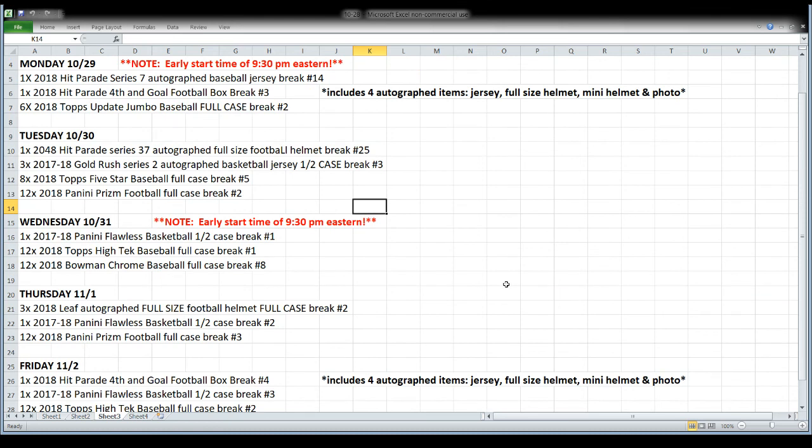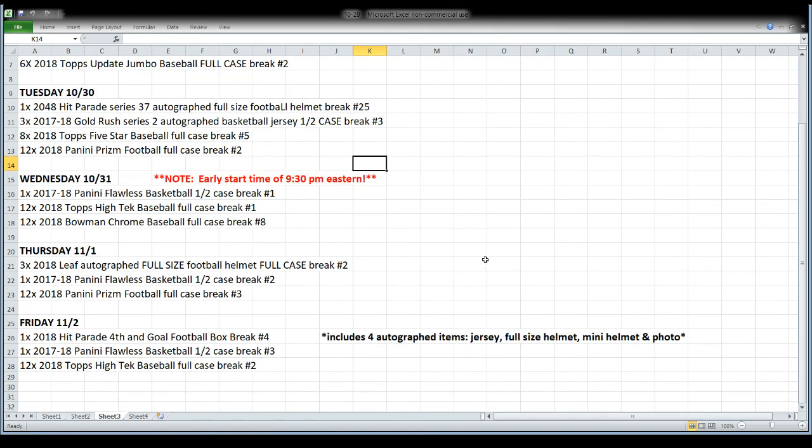On Tuesday, it will be a single full-size autographed football helmet from Hit Parade, a Gold Rush half case break of autographed basketball jerseys. How about that? A full case of 5-star baseball, which is the last of the 5-star, and a full case of Prism football.